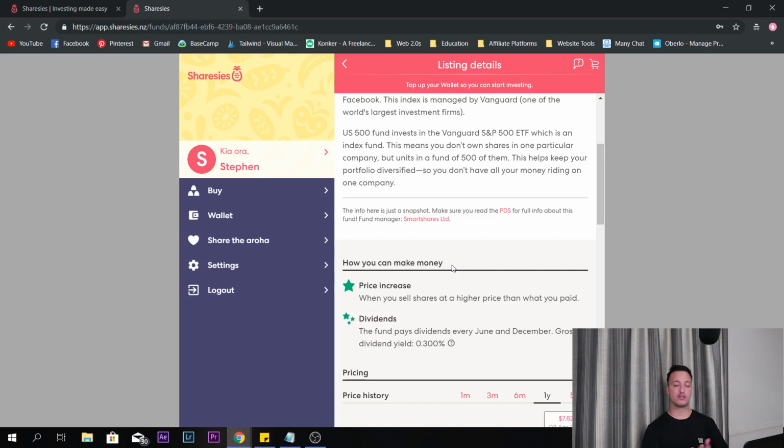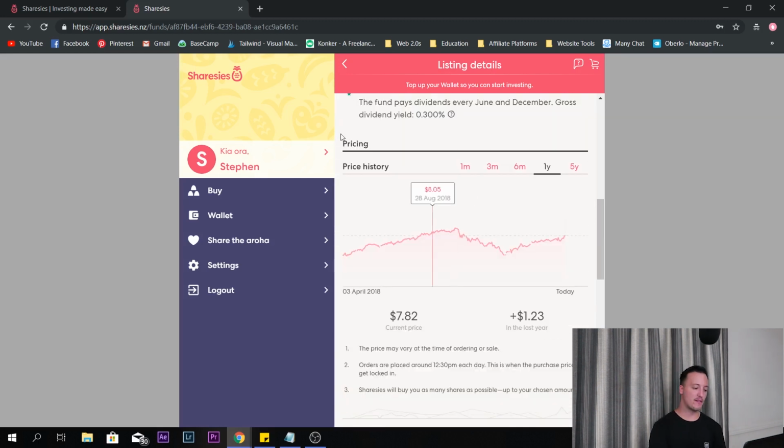And then you get dividends, okay? So it does pay out dividends. Most pay out twice a year, so June and December. And then you have others that actually pay out 4 times a year. And in that case, you can either choose to keep it yourself, or you can just reinvest it into your portfolio. And at the very bottom here, we have the price history.